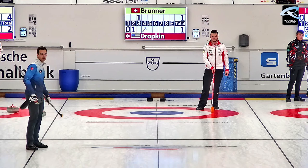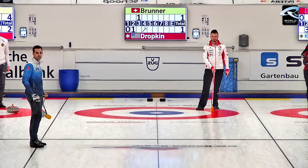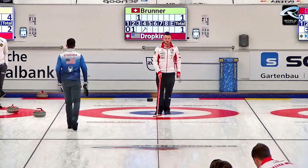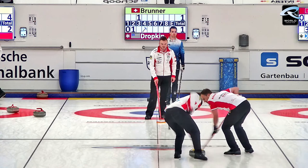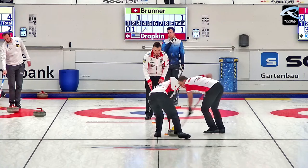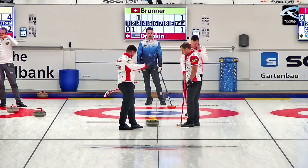Well, would you place this one in the house, or in front of the house? What would your team play? Finish good. After a steal of one in the fourth end, in the even ends, Tony, you like to be in the even ends. Having the hammer. So Team Brunner with his steal have no hammer in the fifth end. And I say it slips off the center line.